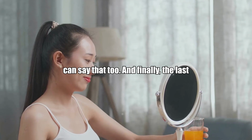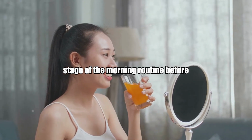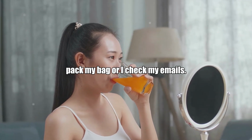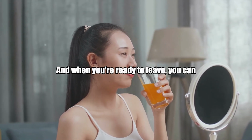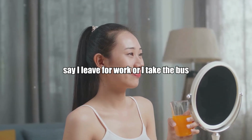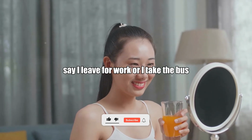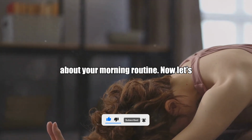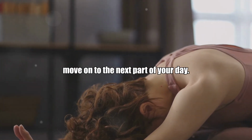And finally, the last stage of the morning routine before heading out of the door. You might say, I pack my bag, or I check my emails, and when you're ready to leave, you can say, I leave for work, or I take the bus to school. So this is how you can talk about your morning routine. Now, let's move on to the next part of your day.